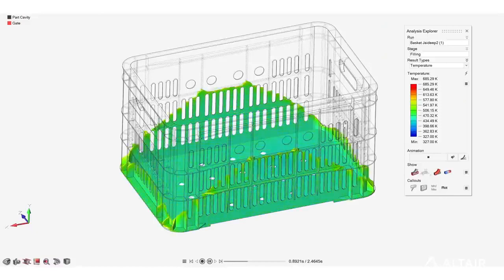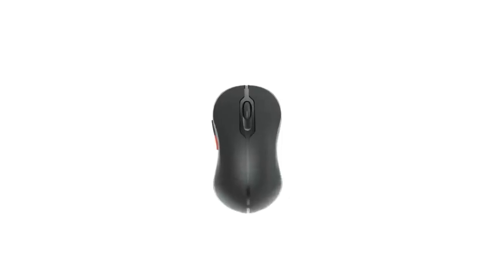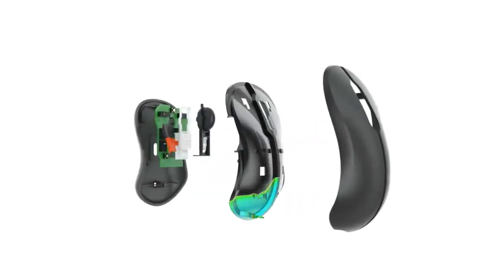I've had a lot of experience with injection molding in the past, and when I first saw Inspire Mold, I was very impressed with both the ease of use and the speed of the solution. It's fully 3D, so it doesn't rely on 2D simplifications, and yet it can solve a complex molding problem, often in minutes instead of hours.